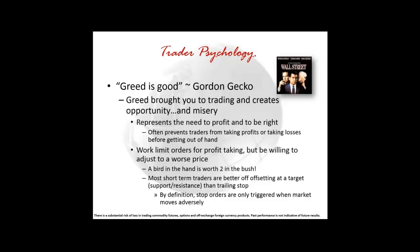But in my opinion, short-term traders are better off setting targets at support and resistance and locking in profits, or at least peeling profits off. You may leave a contract or two on as a flyer, just in case the market breaks through support and keeps going, or breaks through resistance and keeps going. But typically, if you're taking profits near support and resistance, you're usually going to be better off than trailing a stop. Because by definition, stop orders are only triggered if the market moves against you. So you're leaving some money on the table. Every time you get stopped out, by definition, you're leaving money on the table.